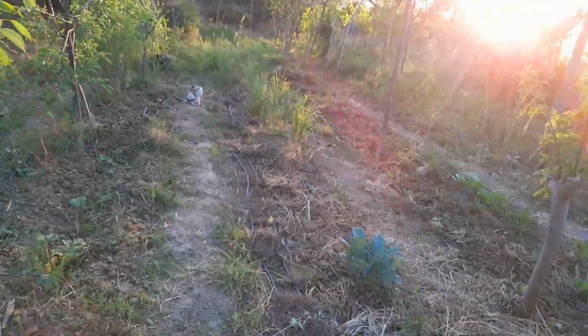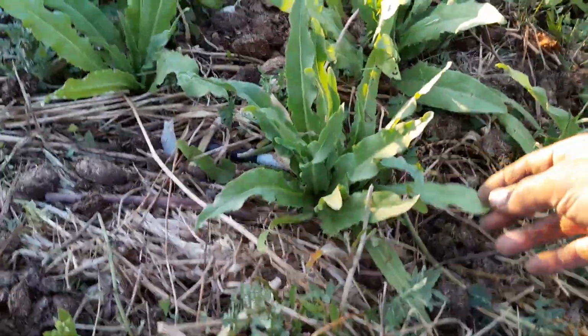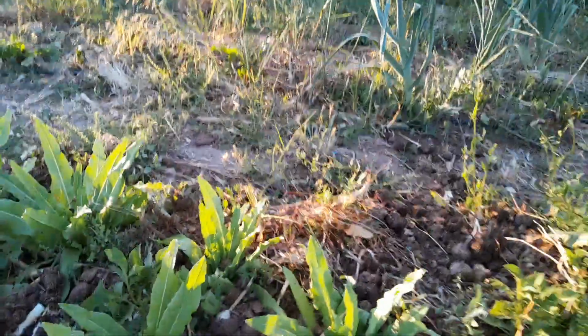Starting the courgette, zucchini, and here I want to plant more butternut in this bed. So here pepper, and in the other part butternut. The butternut will cover the soil. Here's some seed an Englishman gave me. I didn't know this lettuce, but it's nice. It's sweet. It's not so bitter as the other kind.